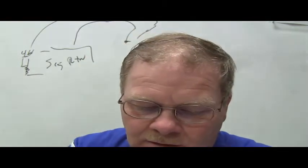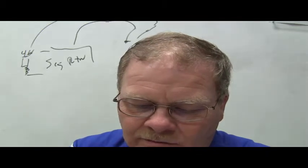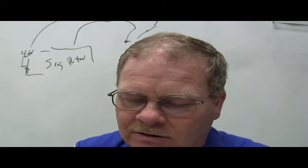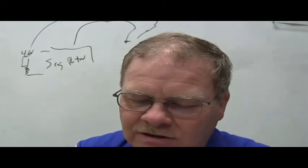All right. Which of the following would not be considered a computer input? A, throttle position sensor. B, magnetic pulse generator. C, park neutral switch. Or D, EGR vent solenoid.